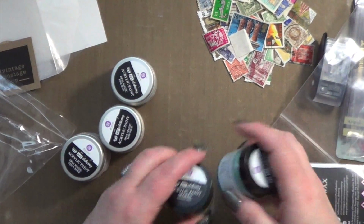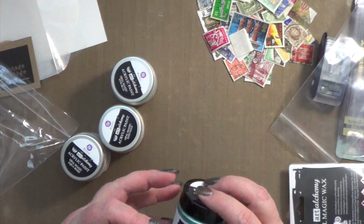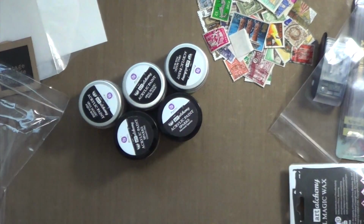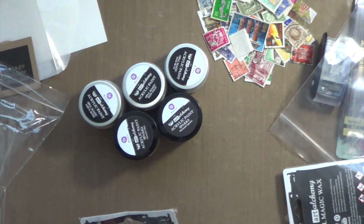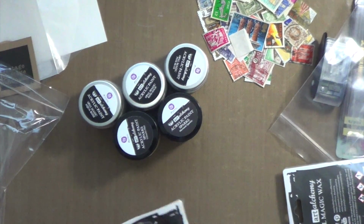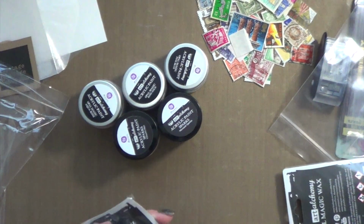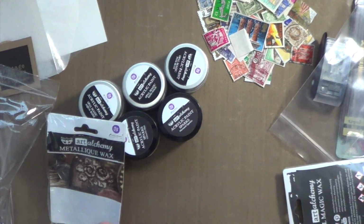And then I picked up 2 of the Sparks. I picked up Mermaid Sparkle and Unicorn Hair. And that is the color of those. Okay, so I picked those up. And I picked up a couple of the Metallique, I'm not sure if I'm saying that right. Or I picked up a couple of the waxes. I picked up a Metallique one. I'm sure I'm butchering the pronunciation of that. This one is white gold.